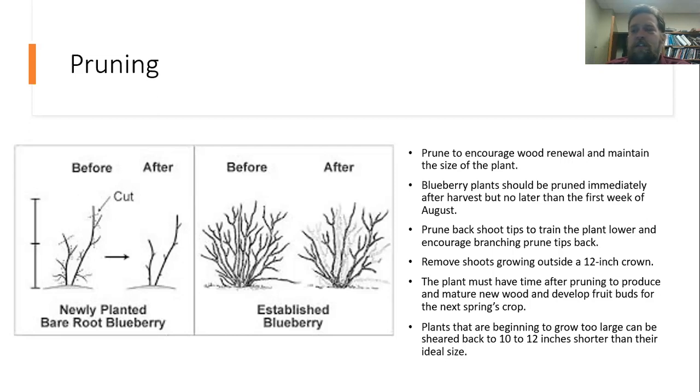If you have a plant that's just starting to grow too big, shear that plant all the way back to about 10 or 12 inches shorter than the ideal size. For me, I prefer my blueberry plants to be about 6 foot tall. So, shear those back to about 5 foot. And that's going to let them grow back to that ideal height in the next year.